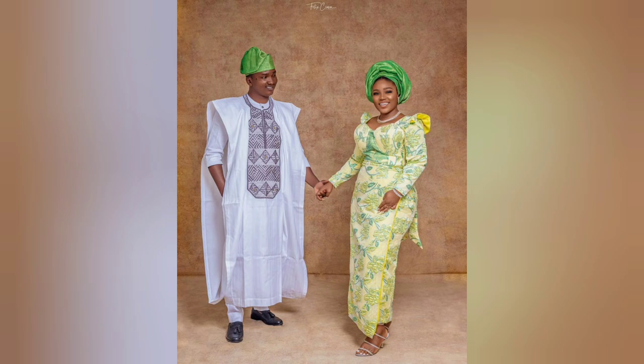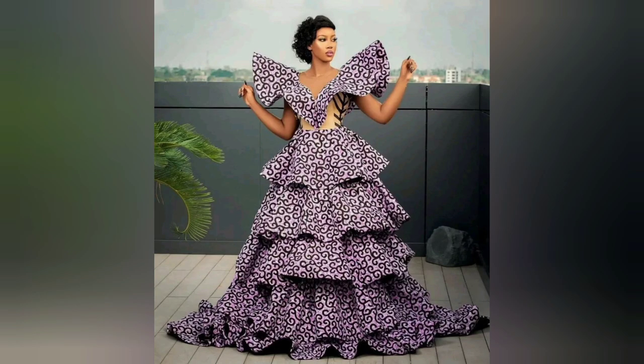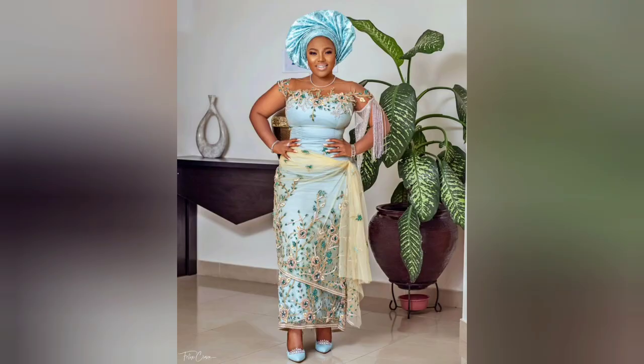There's a lot of styles from almost the beginning to almost the end part of this video. But that's also Ankara styles, like this particular one for a wedding photo shoot, birthday photo shoot, any kind of photo shoot. This style is good to go. You can also rock it to that event. If you're that one person that loves eyes on you, it's good to go.